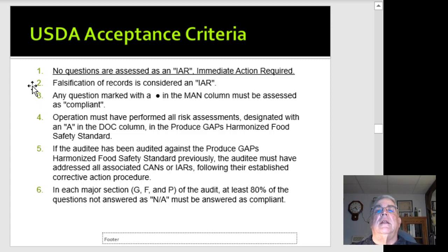Number 5, if you have been audited in previous years and you have gotten a CAN, a corrective action needed, or an IAR, you need to have taken care of those from previous years. All of them have to be addressed before you can pass this year's audit. And last one, and we've talked about this, in each major section of the audit, at least 80% of the questions not answered as NA must be answered as compliant. So that kind of sums up the section there.